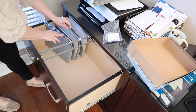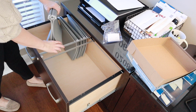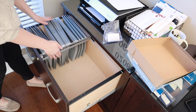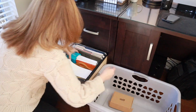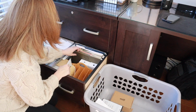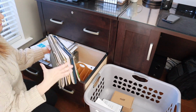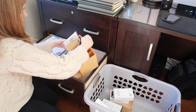So we were working on those things, and I was really happy with how the file folders were looking and how that first drawer was coming out. And I knew that we still had to declutter all of the paper that was in that drawer, but sometimes you just need to take a break and do the fun part, which is to finish the drawer off with how it's going to be organized, and that way your brain can enjoy that and see that, and it makes the other parts a little bit more tolerable.